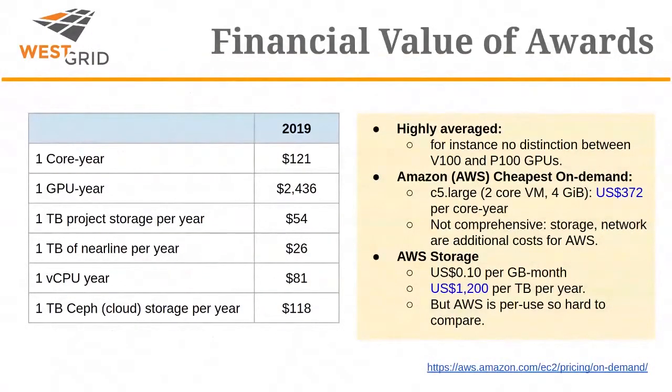Compute Canada estimates the financial value of these awards, and in the award letters, we tell recipients the value of what they got, and that they can use, of course, for other grant applications and for performance reviews and such. So these numbers are kind of averaged. For instance, a GPU year is an average of the Voltas and the Pascals, but it does include operating costs and power and such as best we can. We try to estimate how much it costs us to provide 1 core year of compute: $121. So not too bad.